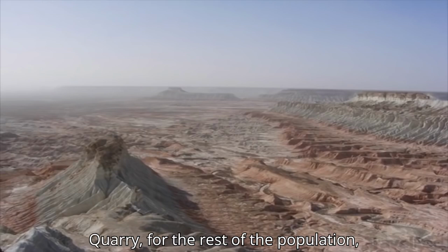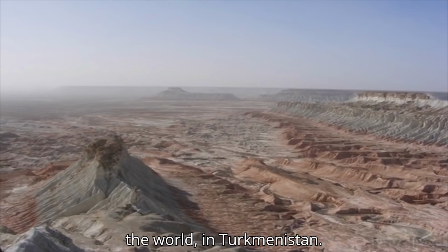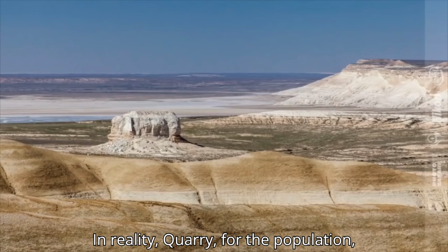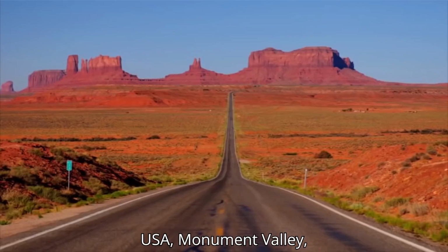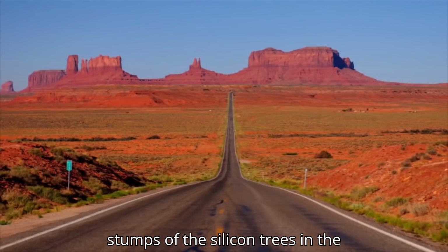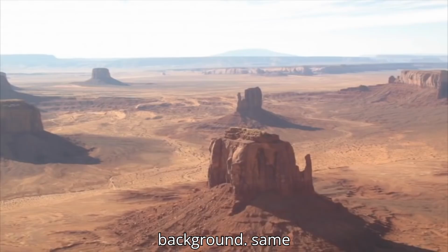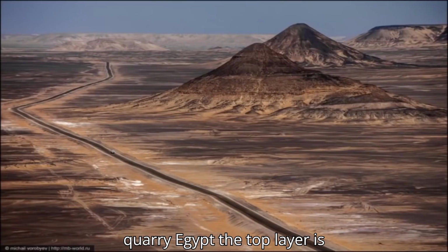In reality, quarry, for the rest of the population, Canyon Yangikala, the wonder of the world, in Turkmenistan. In reality, quarry, for the population, Plateau Tuzbair, Kazakhstan. USA, Monument Valley, USA. Previously, this area was several hundred meters high, up to the stumps of the silicon trees in the background. Same Monument Valley, USA. Namibia. The desert is the bottom of a quarry.